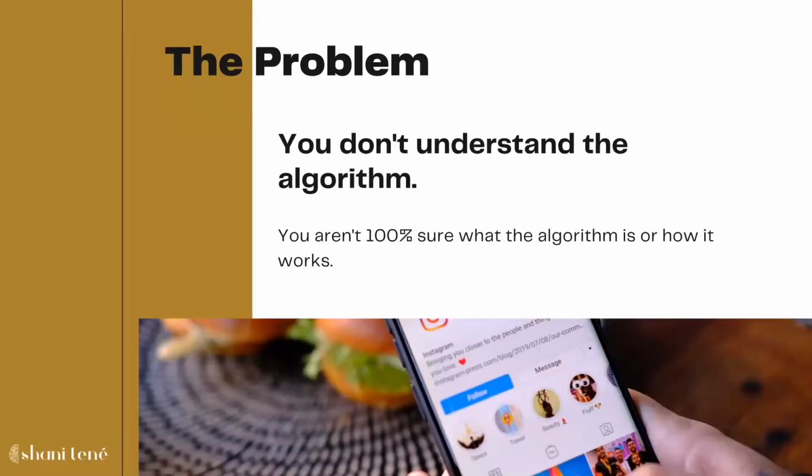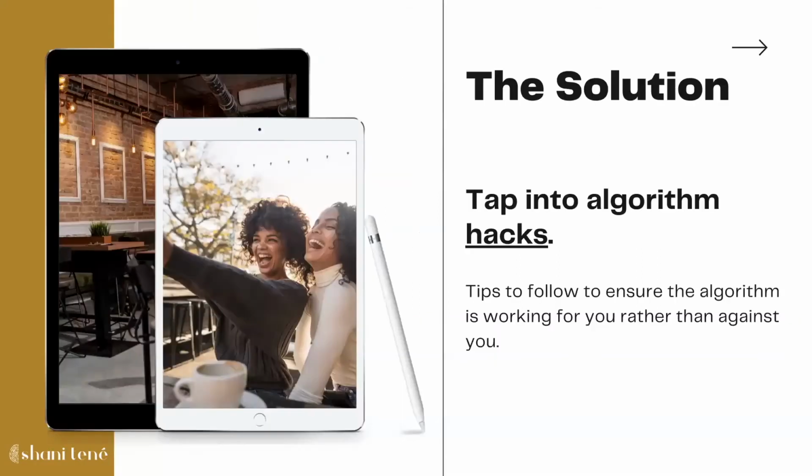So the problem, at least what I figured out for myself, is that at the time I really didn't understand the algorithm. So maybe you aren't 100% sure what the algorithm is or how it works. You hear everyone talking about the algorithm, but do you really, really know what it is? Most likely, probably not, right? And so here's the solution.